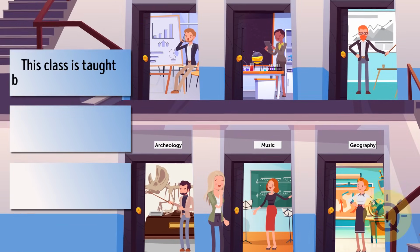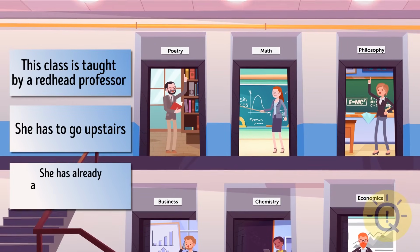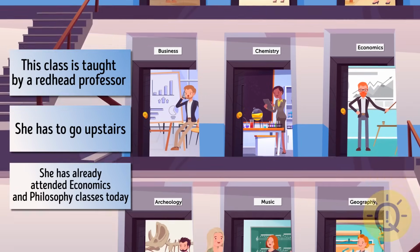This class is taught by a redhead professor. She has to go upstairs, and she already attended economics and philosophy classes today. Can you help her find the correct classroom?